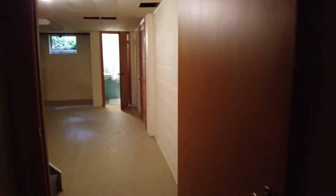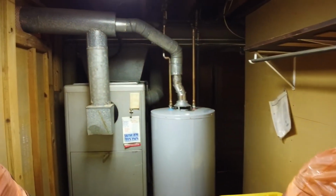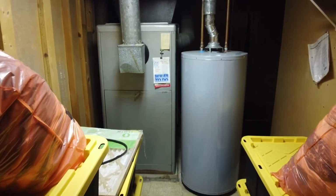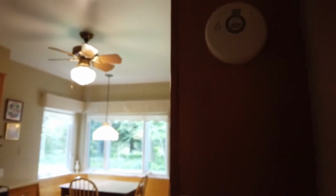But we are also going to check out the furnace and the hot water tank while we're down here. I'm having a little trouble with the door, but here's the room. We got a little bit newer hot water tank, but this furnace is ancient. That is something you're going to want to get a home warranty for, because it works now, but you probably don't want to take the chance of it failing. So if you buy this home, make sure you get a home warranty, and it'll make it a little bit cheaper if you ever have to replace that.